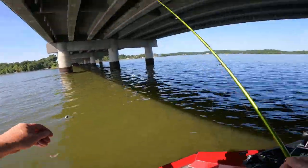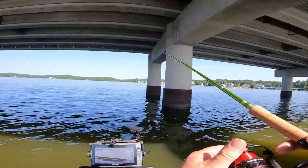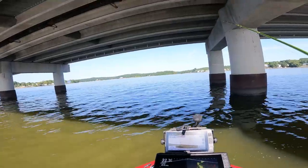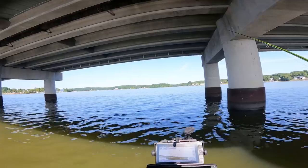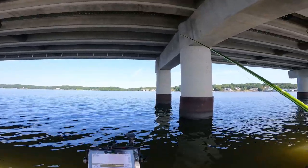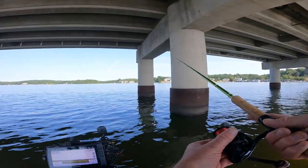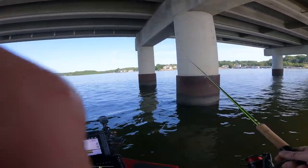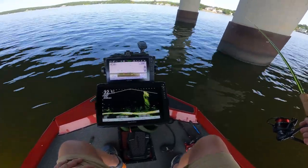And I'm on a drop down. I got a number two hook. It's a number two crappie hook, and I'm using red Cajun line and a quarter ounce weight. Let's just drop down there on them on this bridge piling.